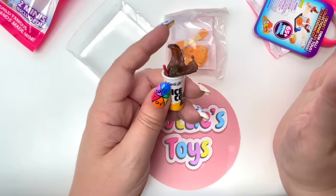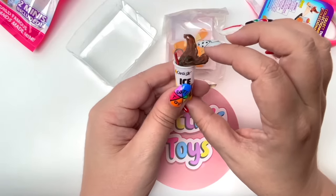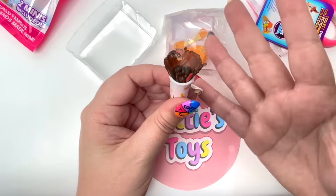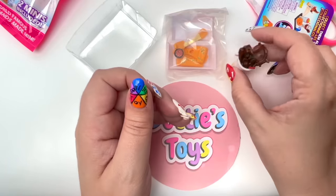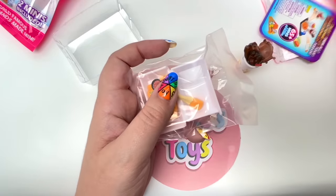Oh my gosh, I can't believe all this good luck we're having. We're having such good luck, you guys. So here is our cup. And of course, it looks absolutely amazing with all the ice. And I love that it has that splash effect. That is so amazing. And not only did we find one, we have our second frozen moment.